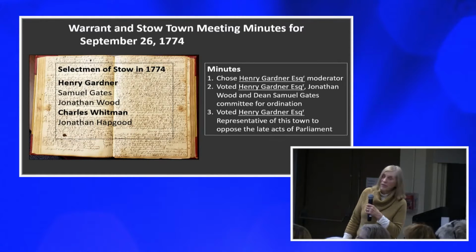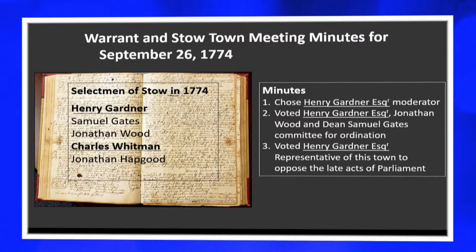Who are the selectmen? Here we go again. Henry Gardner, Samuel Gates, Jonathan Wood, Charles Whitman, and Jonathan Hapgood.